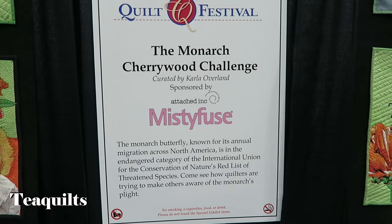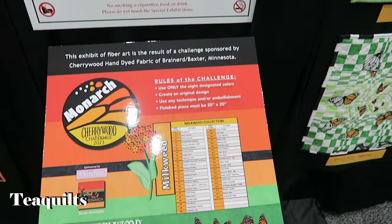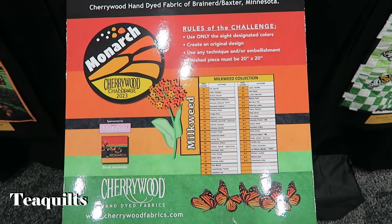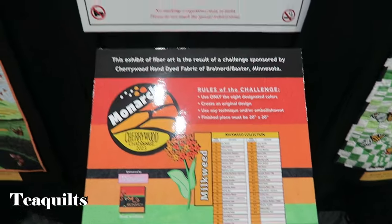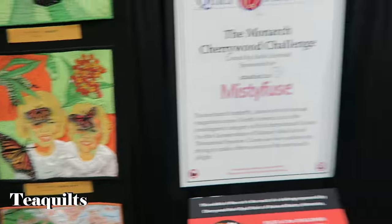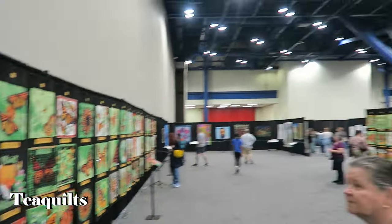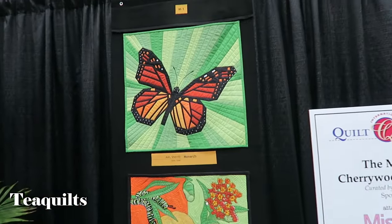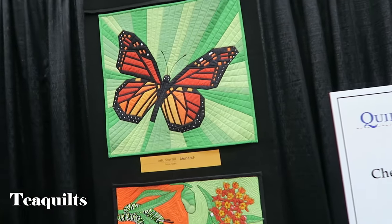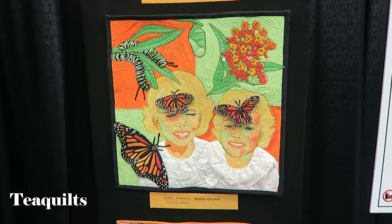So we're here at the Monarch Cherrywood Challenge, and I just wanted to show you the rules before we start looking at quilts. And then there are a lot of quilts, so just let me span down here, up over this way, got more of them, and down there. All right, so I do like that the names are under, so I don't have to tell you. Awesome.